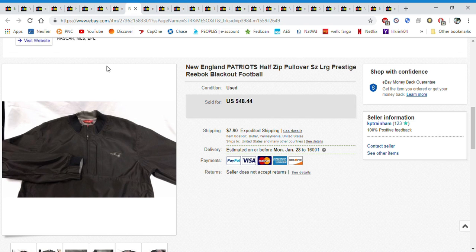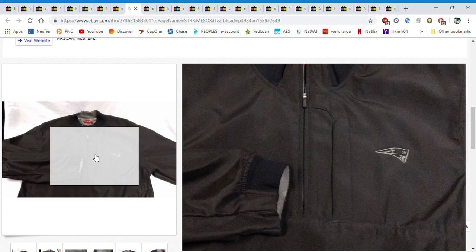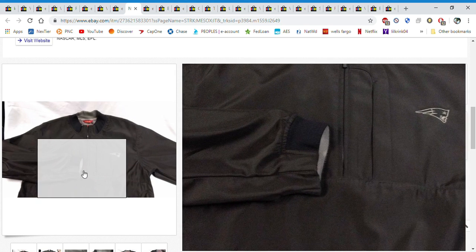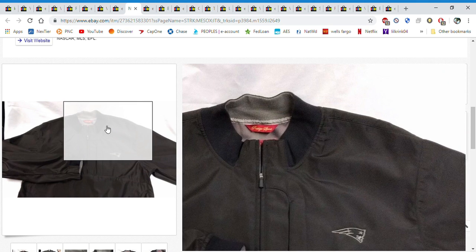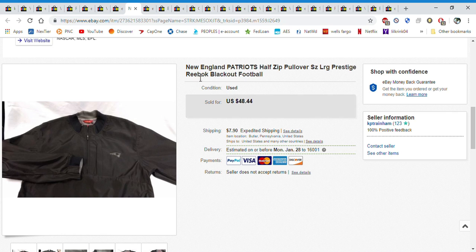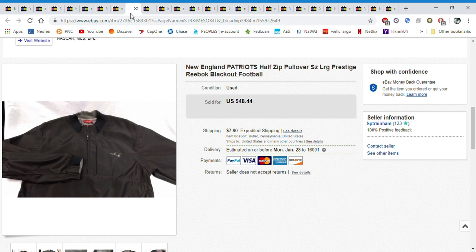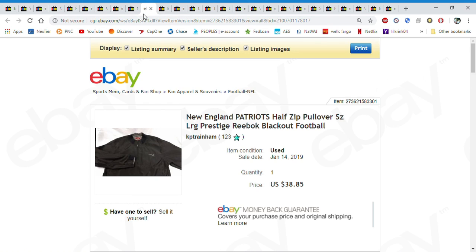Next, Patriots half-zip pullover. I'm sure we know why this finally sold. I had this sitting around since the summer. I thought it was nice. The black on black, I think, like the blackout sells, but this weird off-brand of Prestige, it's a subsidiary of Reebok. I don't think that was as desirable, but now that they're Super Bowl bound, what do you know? It sold. Took a best offer, $38.85. What a reasonable offer on a $48.44. How about $38.85? I'll take it, plus shipping.